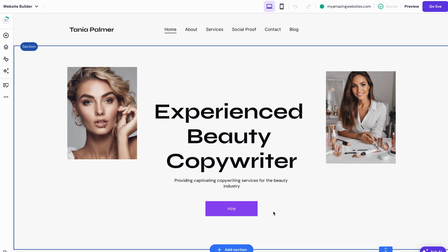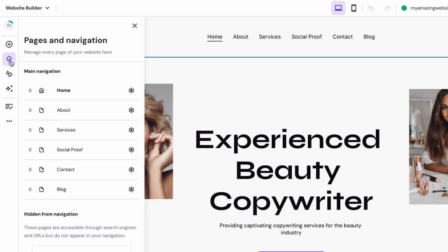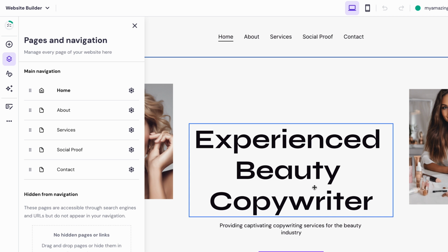Sometimes, depending on the prompt you use, the AI website builder might generate more pages or sections than you need by default. But don't worry, you simply need to delete them first to turn your website into a single page one. Now, go to the Pages and Navigation section on the left toolbar, click this gear icon next to the page you want to remove, and choose Delete. Simple as that.